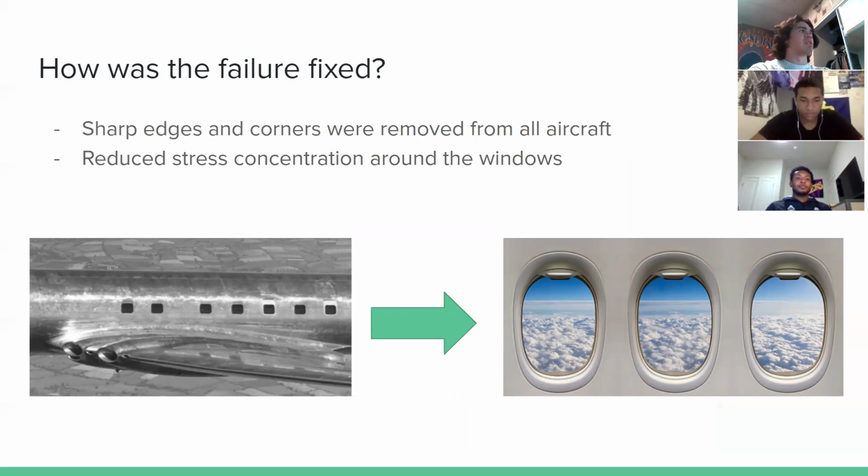So, how was the failure fixed? The sharp edges on the corners were changed to have more round windows. So now, if you go in planes, they have round windows that are in oval shapes, which makes more sense. You don't have as much stress concentration around the window without the squares, and they also aren't punch riveted anymore. So using glue as an adhesive to connect the window to the body of the plane, you have less area for stress concentration around those windows so that failure will not occur.